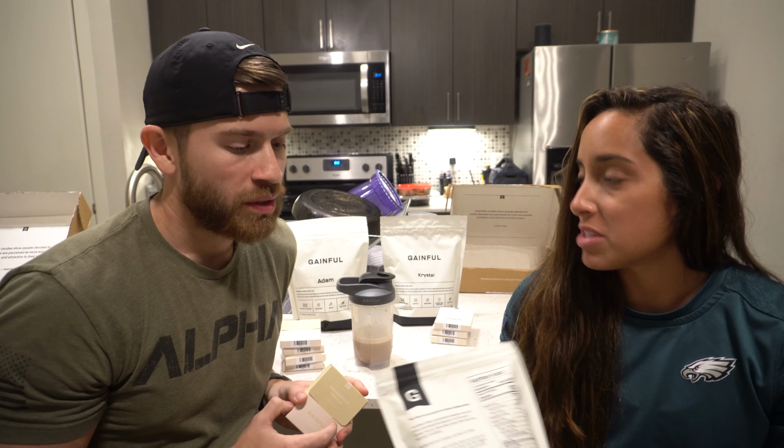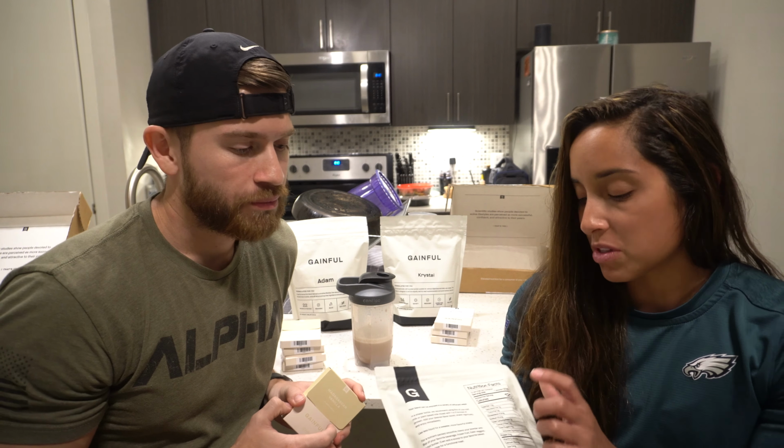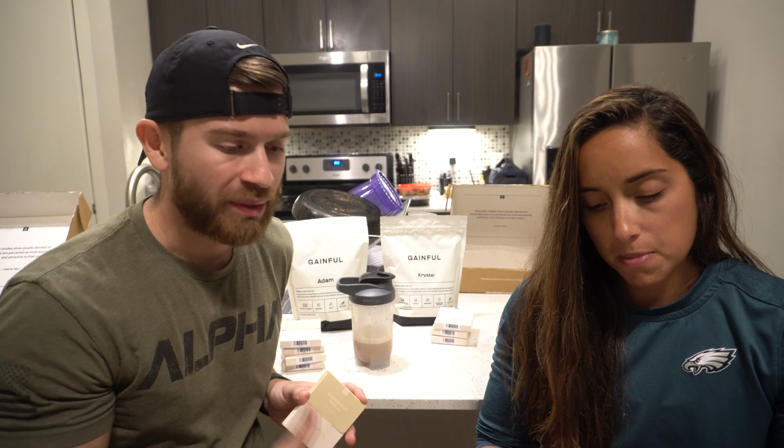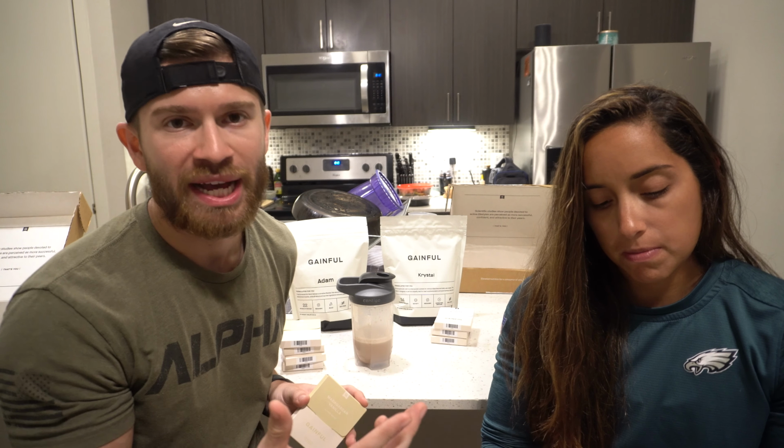You don't see a lot of proteins with 1 gram of carb. Right, which is perfect for fat loss. You're looking for a little bit less calorie protein powder, something that's gonna keep her satiated and recover, which is the high protein.